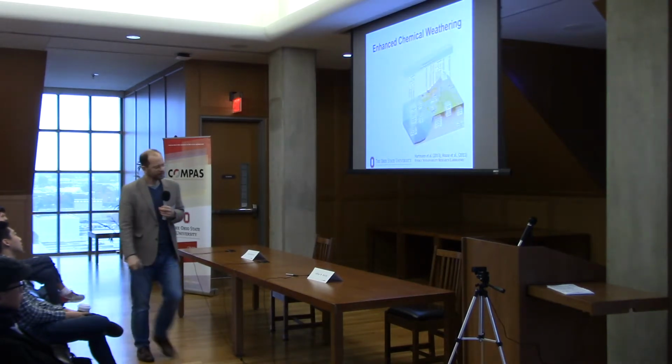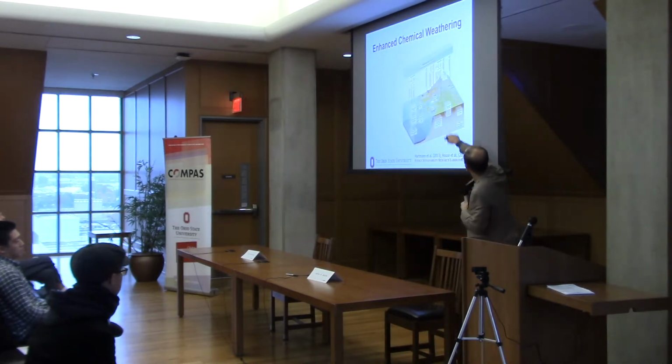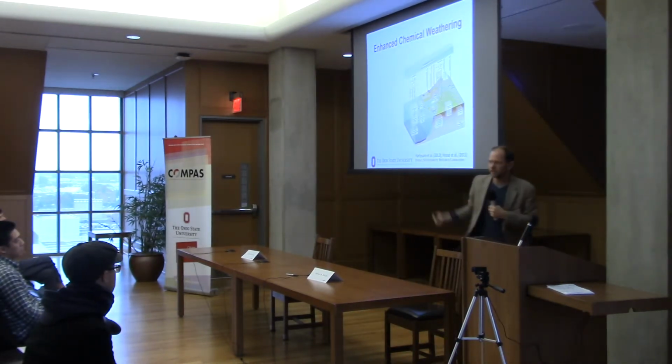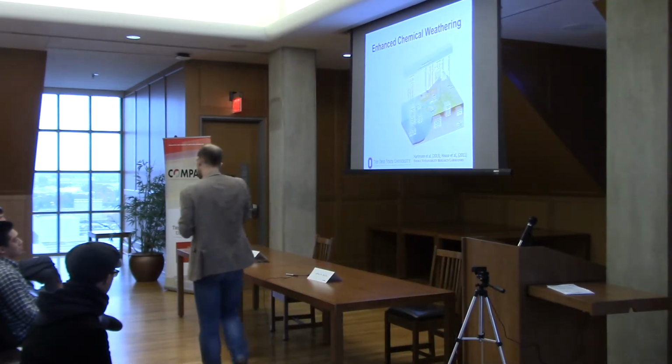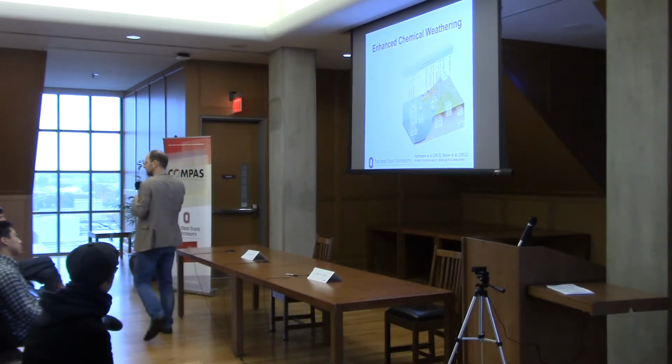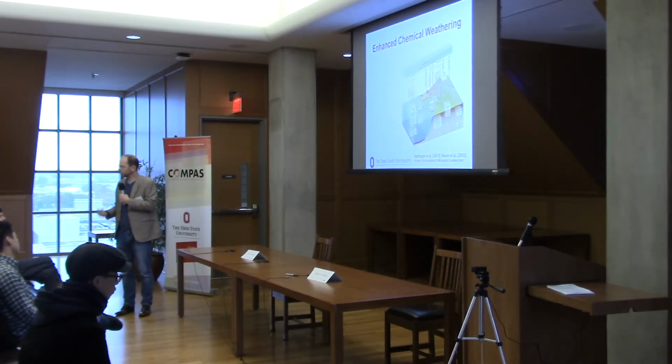Okay. On this side of this carbon cycle diagram, we have rock weathering. Okay, there's this natural process whereby rocks erode, essentially. In that erosion, it can sequester carbon dioxide.